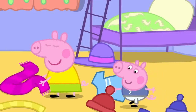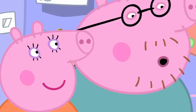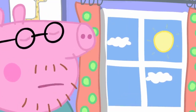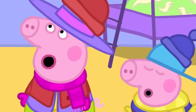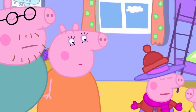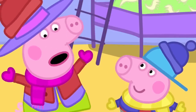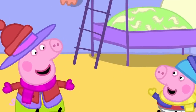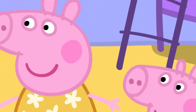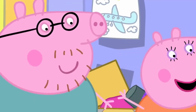These clothes fit much better. Peppa and George have decided to wear their own clothes. Now, you need to make sure you choose the right clothes for the weather. Today, it is very sunny and hot. Do you think those are good clothes for a sunny day? No. They're a bit too hot. And a bit too heavy. Peppa and George have found some summery clothes to wear. That's much better. Now you also need to choose the right clothes for what you're going to do today.